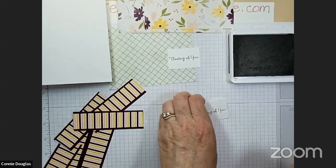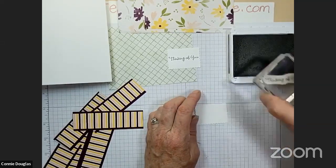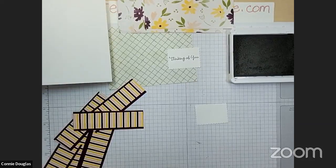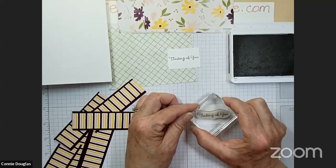And oh, that was terrible. Look, double-sided. I need a piece of paper towel though to wipe that off. Here we go. That was a little bit heavy-handed on my ink pad. A little overzealous on what I was doing there.